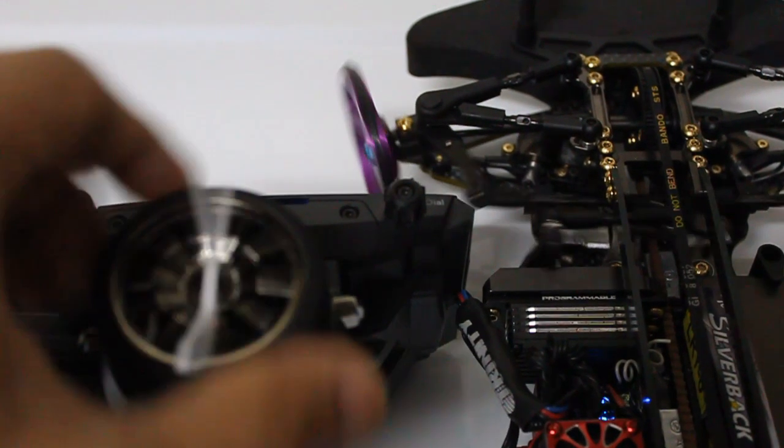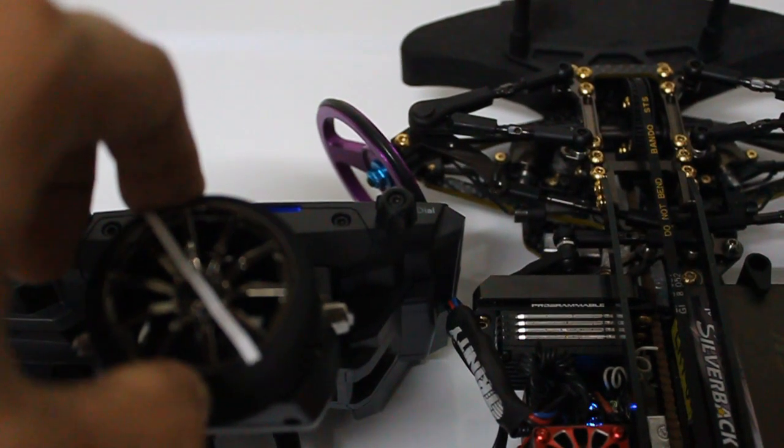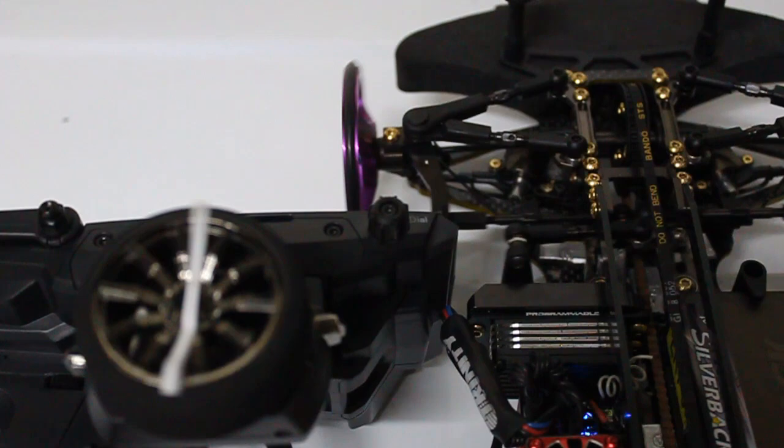Still not perfect, but it's pretty fast. So if it oscillates, you know, even at 1/5 the speed, you can see the servo oscillating as well.